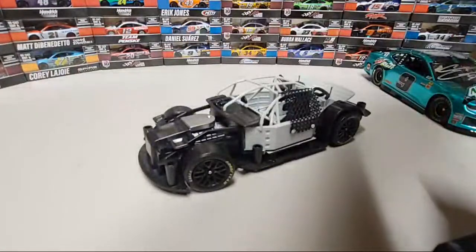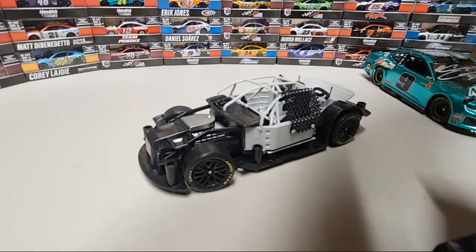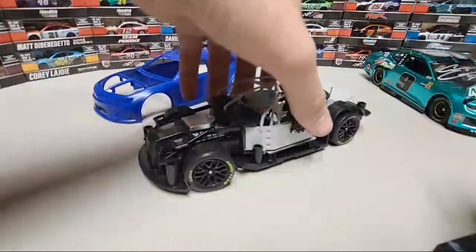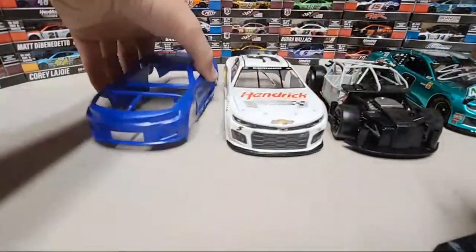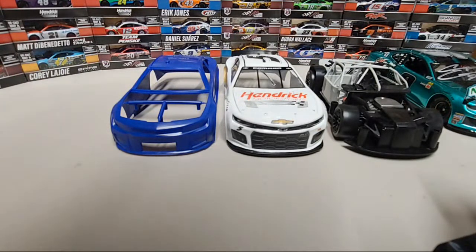Let me grab that Chase Elliott model car and see what that chassis looks like up next to the next gen Camaro. So there's the one from that model I'm going to build, and there's the Kyle Larson car. Oh, this will be interesting. Okay, so the Chase Elliott is actually a little bit shorter, but that's also because it's not sitting on wheels. Did they use the same mold? It doesn't look like it. Looks a little different. Yeah, it is. It's definitely a little different.